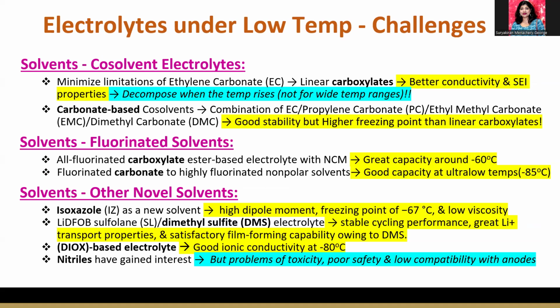One research focuses around using linear carboxylates as co-solvent. Due to their low freezing point and low viscosity, linear carboxylates such as methyl acetate or methyl butyrate are considered co-solvents. They offer better conductivity and SEI properties, but they are prone to decomposition when the temperature rises. So they work well in low temperature, but they decompose when the temperature rises, and this is a limitation to be addressed. Carbonate-based co-solvents like a combination of ethylene carbonate or propylene carbonate and ethyl methyl carbonate and dimethyl carbonate offer better stability than carboxylates, but they have higher freezing point than linear carboxylates.